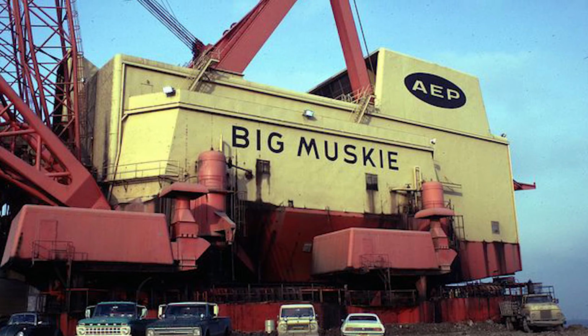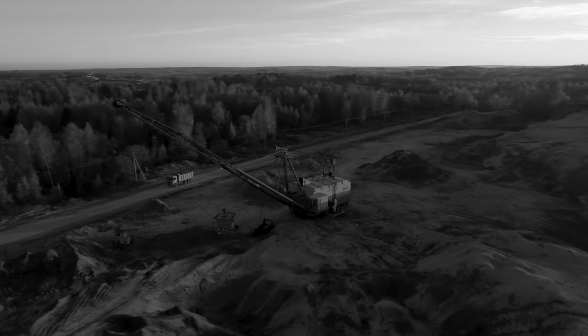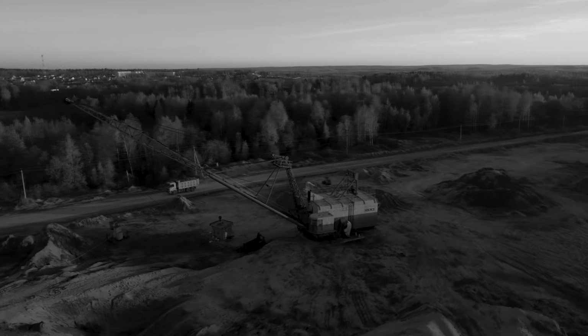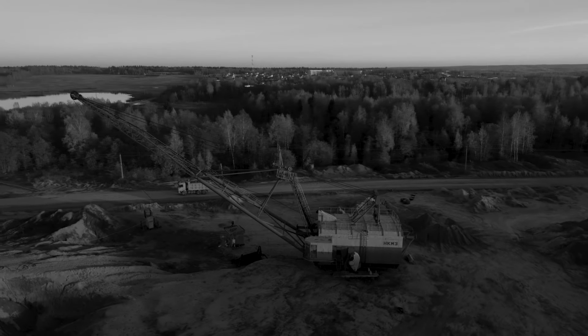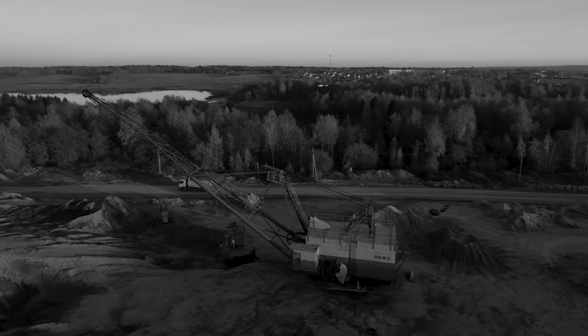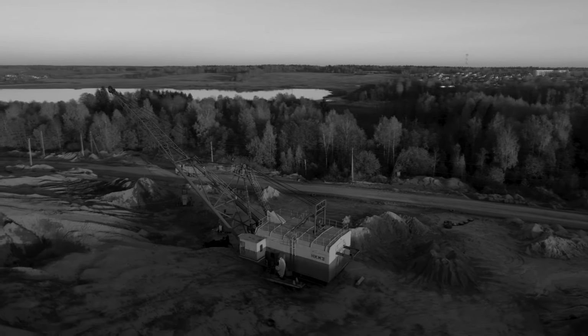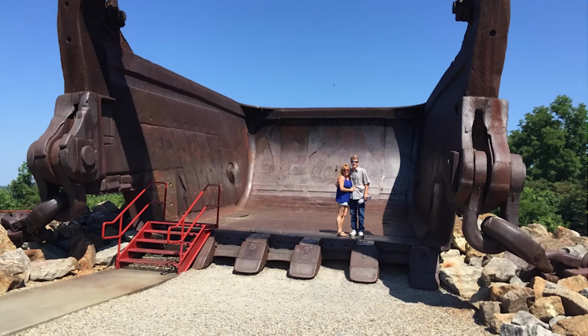Big Muskie was used around the clock, with an alternating crew of five. It was cheaper to operate this machine at night, so a lot of emphasis was placed on working through the night. Big Muskie was dismantled in May of 1999 after sitting idle for more than 9 years. This was despite the public outcry. People, especially historians, wanted to see this iconic machine moved and preserved as a museum. This was not her fate, though.